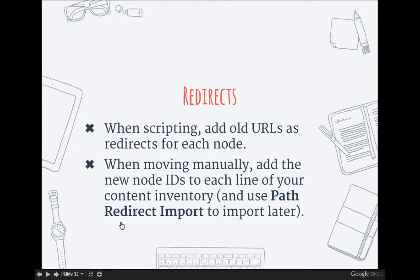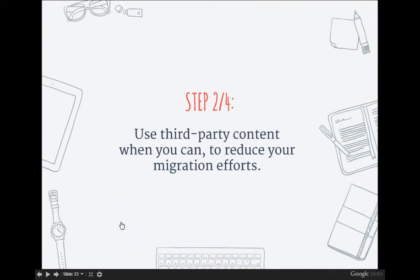It's also going to save you in the QA period because you're not going to have to spend a lot of time going back and editing old links that are buried inside content. They'll still work. And then as that page gets updated naturally in the life cycle of its time on the internet, hopefully, the links can always be updated at that point.